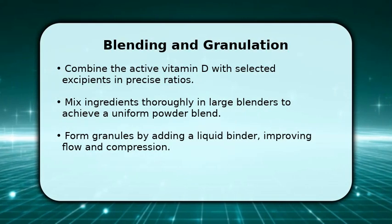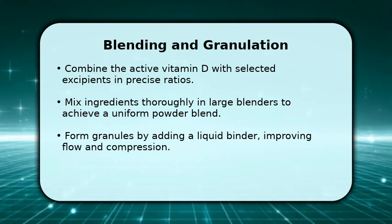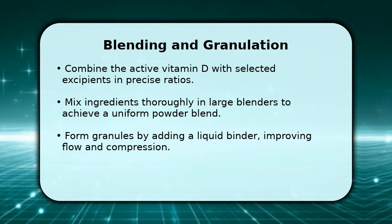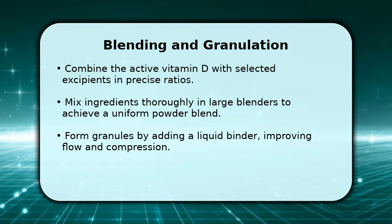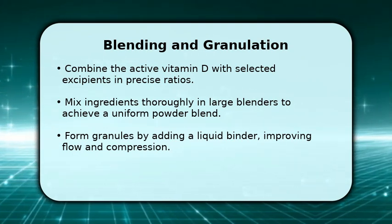Next, the active vitamin D is carefully combined with the chosen excipients in precise, measured ratios. These ingredients are then thoroughly mixed in large industrial blenders for a period of about 20 to 30 minutes, ensuring a perfectly uniform powder blend.